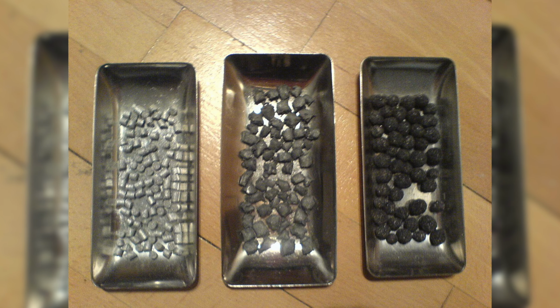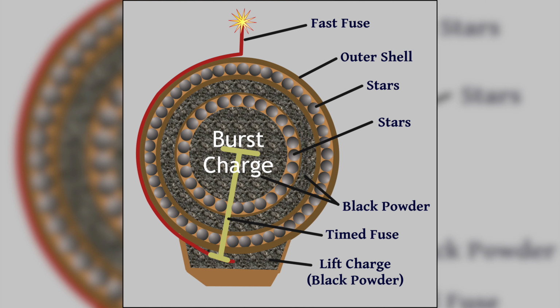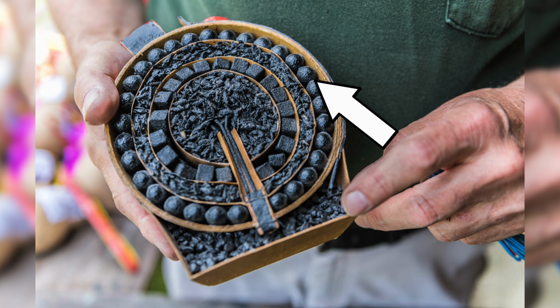The rest of the firework is made of pieces called pyrotechnic stars, or just stars. When the shell explodes, the burst charge simultaneously ignites the stars, which are projected away. Stars are a mixture of black powder and different chemicals to give the fireworks different properties, such as appearance, sound, and color. To give the firework different colors, different metallic salts are added to the stars.